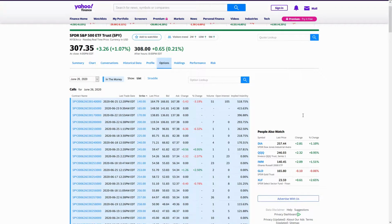Going back to our example of the SPY 320 July 10th option, if we bought it and SPY goes to say 325, we could execute it and buy 100 shares for $5 cheaper than what they're currently trading at. If it doesn't reach that high, then the option expires worthless and the person who sold it just gets to keep the premium without any consequence.